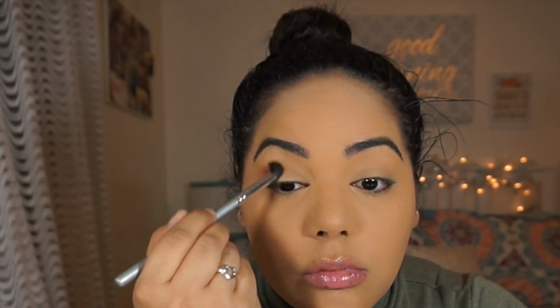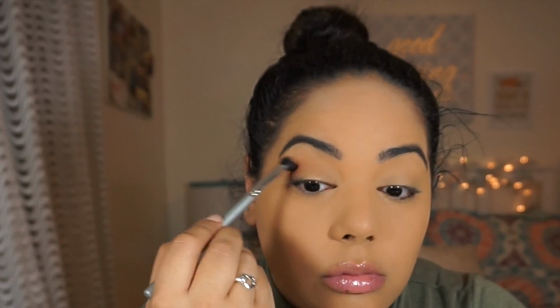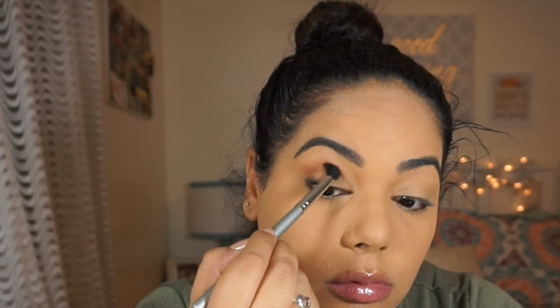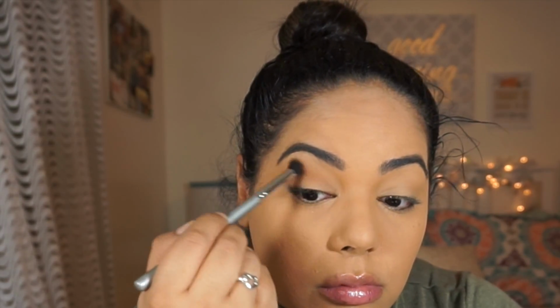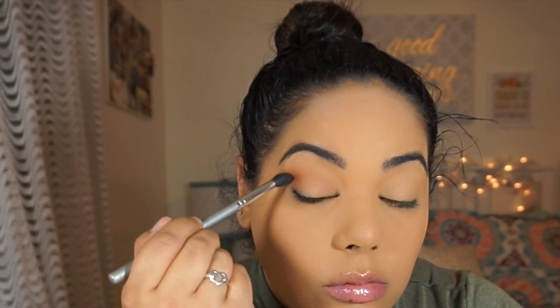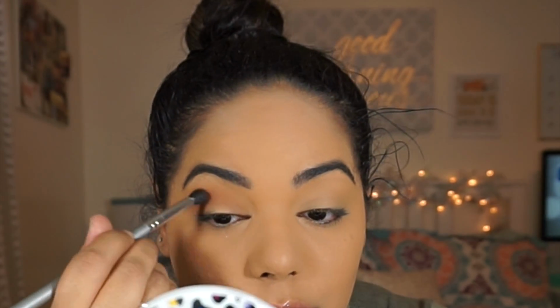And in my crease, I am using Caramel and Morocco together with a blending brush. And as you can see, the two colors are beautiful, and I just love it on my skin color. I really think it makes my eyes pop, and it gives a nice color to the crease. So I'm just really going to buff this color out, because we're not going real crazy with the eyes. Just something simple, but, you know, a little bit of something.